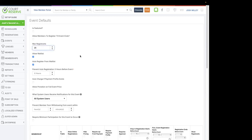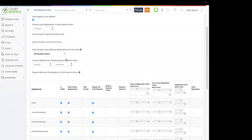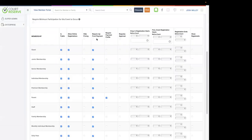So if we're going to always have a waitlist set up here, if we're always going to have a max registrants of 25, except for a few use cases, we may want to consider setting all of these parameters up as event defaults, so that way you really only need to deal with that setting if you're going outside of this parameter that you set up here. If you're an organization that's really pushing the requirement of payment profiles or upfront payment, we can enable those settings from the event defaults page, so that way you don't need to think about that and set that up manually every single time that you are creating an event.